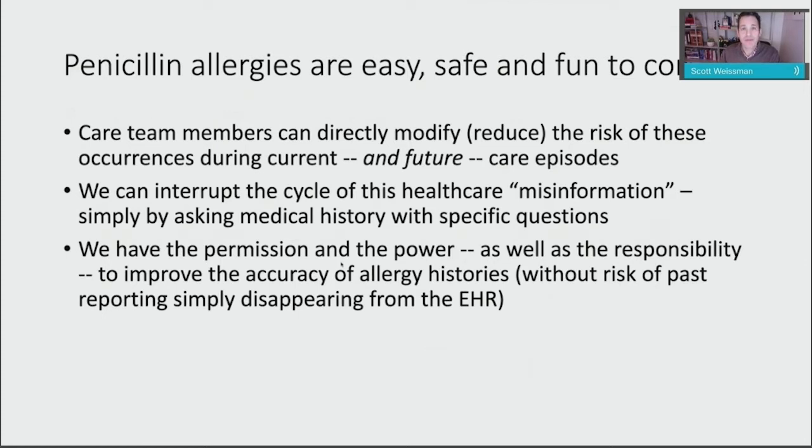Importantly, we have the permission to change allergy histories in the electronic health record. We have the permission. We have the power, as well as the responsibility to improve the accuracy of allergy histories. And we know we can do this without the risk of any past reporting or past histories simply disappearing from the EHR. Dr. Connell is going to show you that the information that has been attached to patient's chart does not have to go away. So we're not going to do anything dangerous by getting rid of information.